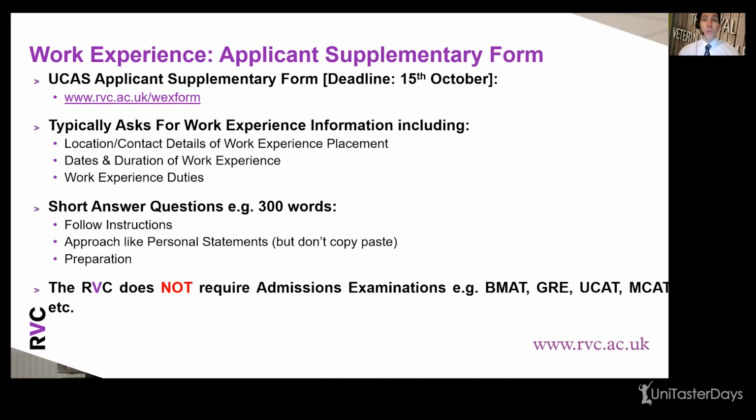And earlier I mentioned where students tend to slip up. At the RVC, it's not spending as much time on, say, the applicant supplementary form as other areas of their application. This is just as important as the UCAS form for us. So make sure you take the time to know when it launches. Ours typically launches in September, so that as soon as that opens, you can start constructing your answers to make sure they're the best that they can be.